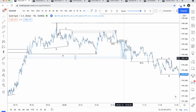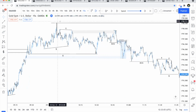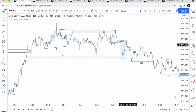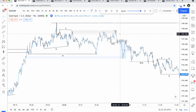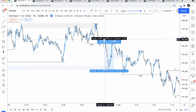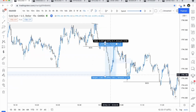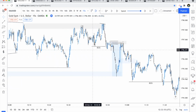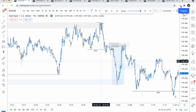As you can see, I didn't take a buy here because this low is lower than this high. So it makes no sense for me to buy here, other than I could buy and just exit somewhere here where supply is about to take over, like right around, I don't know, this area here. I took my sell, obviously, but I didn't look for buys. I looked for sells completely because this low was lower than this high. So it just only made sense to take a sell here.